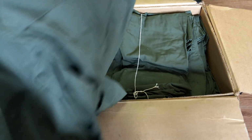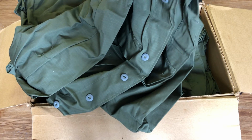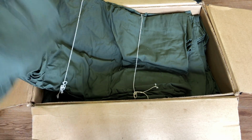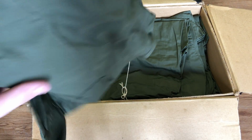So these are priced extremely competitively for the size that they are. They're large, long, but they'll actually fit a little bit more snugly on an extra large person because of the fact that they were cut bigger to allow for more ventilation and airflow in really hot and humid places like Vietnam. And these were also worn in Panama.